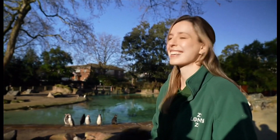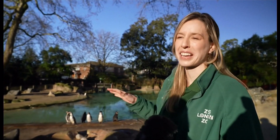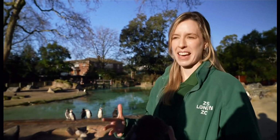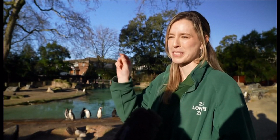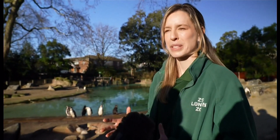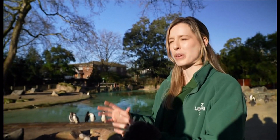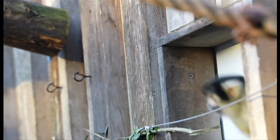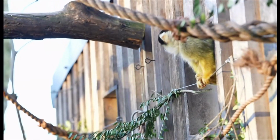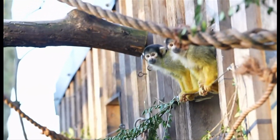Now, there are quite a few penguins behind you, so not an easy task to count, but a lot easier than, say, counting the ants you have. Yes, exactly. So here I can confidently say we've got 65 penguins, but of course, leafcutter ants, I'm not going to be able to sit there and count them individually. So what we would do in that scenario is we actually count it as a colony. So we do have to be a little bit different depending on the species, but there is a way to count basically everything.